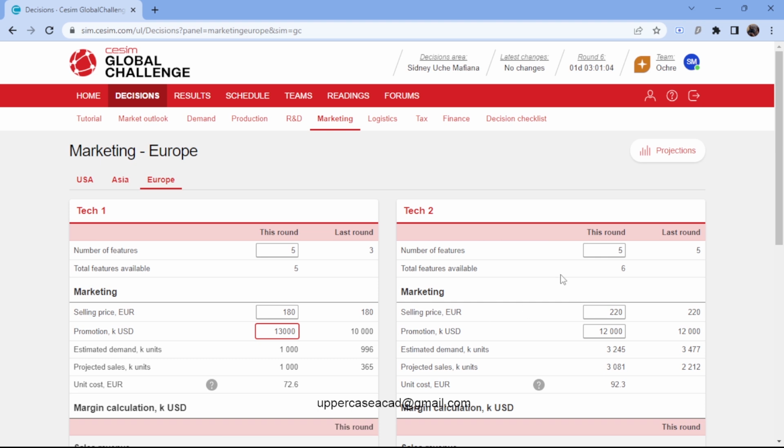Now for Tech 2 in Europe, here we'll keep its 5 features intact but slightly increase the selling price to 220 to enhance its value. Then the promotion budget will be raised from 12,000 to 15,000.